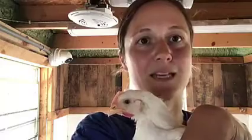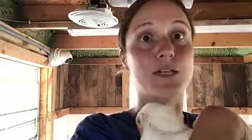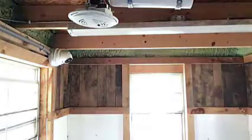Hi. Brian is a 4-week-old Cornish cross, the same breed as Nancy and Mary and Sunny. He's still a baby, but even though he's pretty young, you can see his comb and wattles are growing in, so we're pretty sure he's a male at this point. I'm going to put him down and show you him on the ground. So here is Brian.